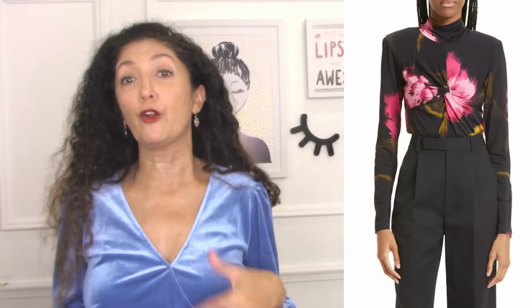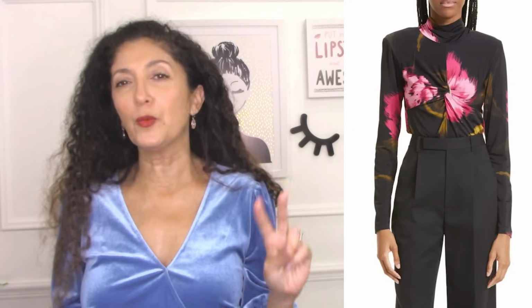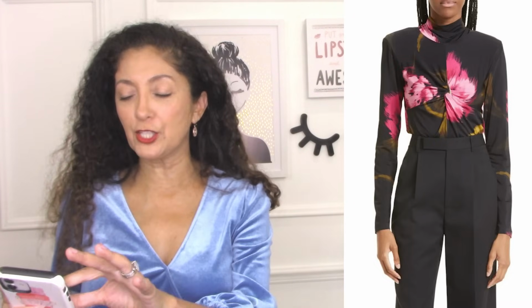Seeing a lot of mesh turtlenecks, seeing a lot of mesh tops in general, but mesh turtlenecks in cool patterns, and those are a very cool statement way to dress up and a very cool girl way to dress up this season. But this is one of my favorites. Both the price is not crazy and the silhouette is really flattering. It's just a cool girl statement turtleneck that you can pair with jeans and will dress up anything you wear. I just think this is fabulous.